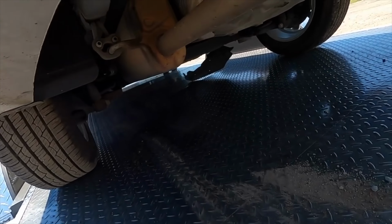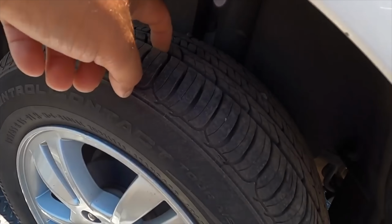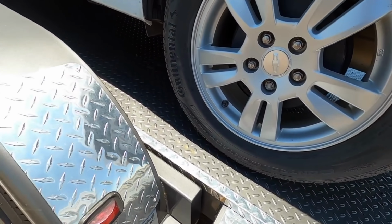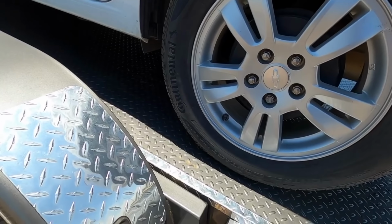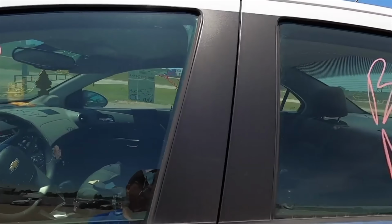No. It's a bunch of oil. There's a plastic cover hanging off the bottom of it. It's got obviously some scrapes. It's got, looks like brand new tires. Continental Control Contact Touring. It's a matching set of tires. Damn, I'm stepping in all this oil. That sucks. As you can see, bio needle.